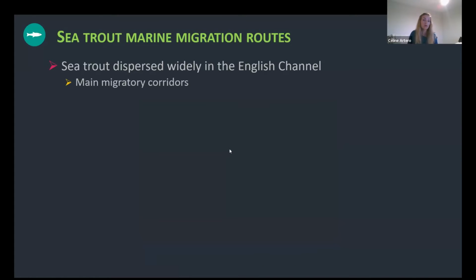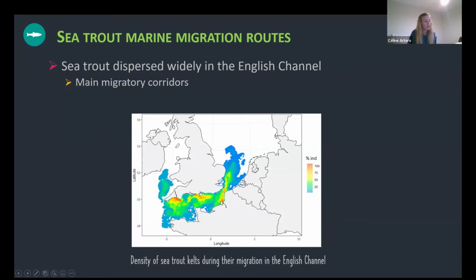But what is better information to manage the species is on this map, and here you've got the color that is representing the number of individuals. So when you are in red, orange, or yellow, there are a lot of fish in that location. So this map is telling us that there are main migratory corridors for the sea trout that we followed. And we found 2 or 3 main corridors, and that's the moment where most of the fish of the population are in the same location. So if we have to protect the species, that will be the location where it will be important to protect or regulate the species.